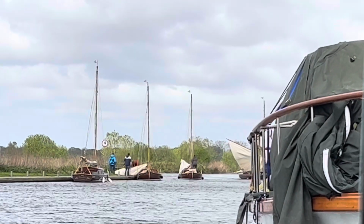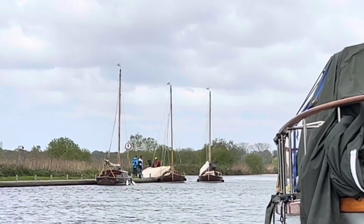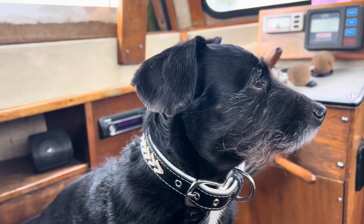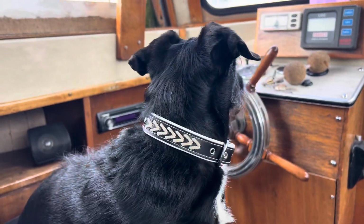So I think this is why I'm sort of noticing movement on the river. It's great though. I'm having a whale of a time. So there's a bit of teamwork going on here. I'm filming the boats and Millie's watching the ducks.